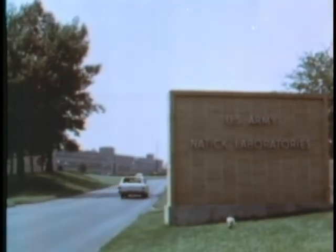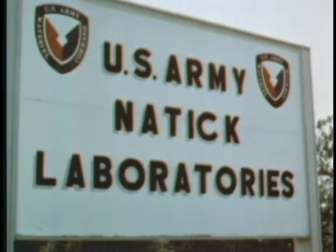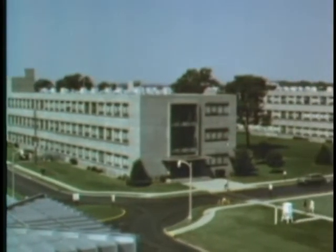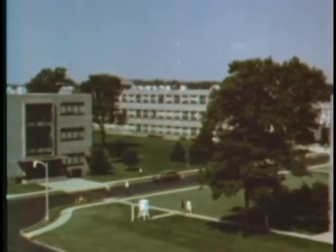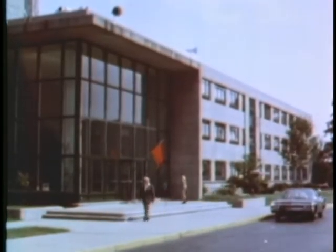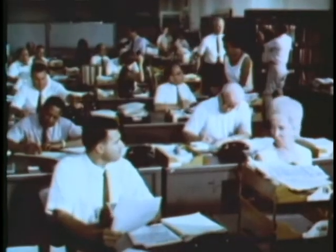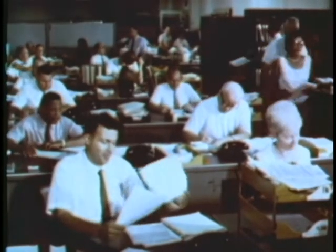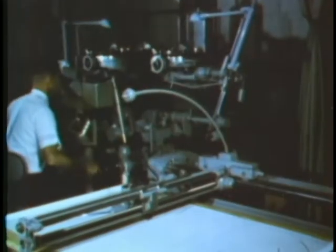Occupying a 100-acre site not far from Boston, Natick is made up of a complex of fully equipped research and engineering facilities. The staff of more than 1,700 civilian and military personnel includes an unusual percentage of highly trained specialists, more than 200 of whom hold advanced degrees.